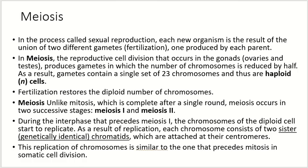So, next up we have meiosis. This is the process that we also call sexual reproduction, where each new organism is the result of the union of two different gametes. This is what we would call fertilization, and one gamete is produced by each of the parents.